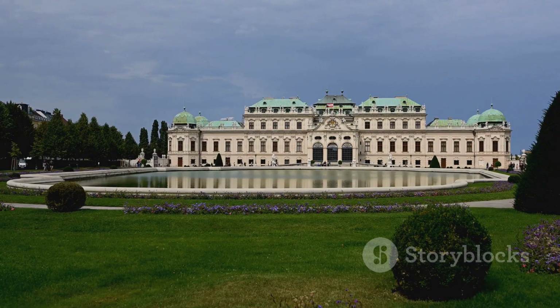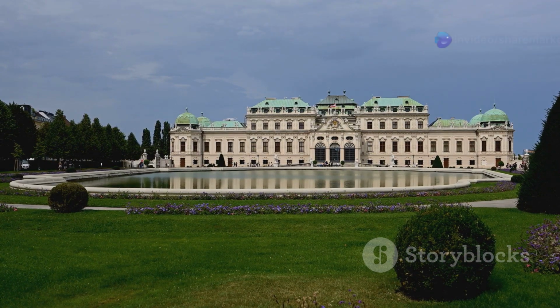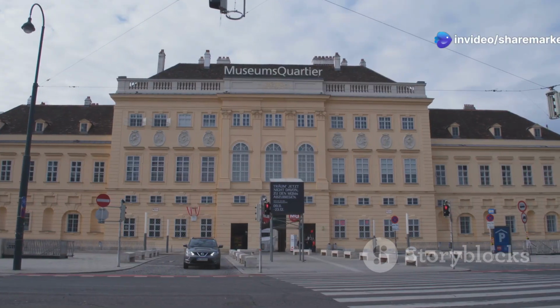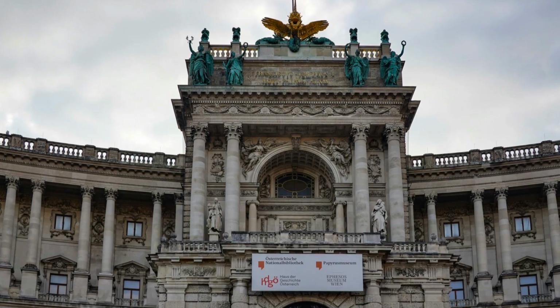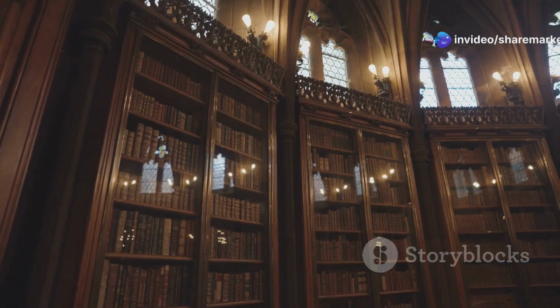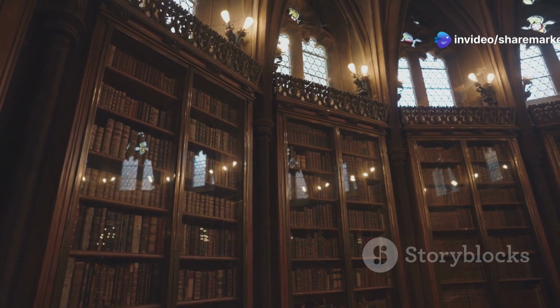You can peek into the lavish imperial apartments, where Emperor Franz Joseph and his beloved Empress Elizabeth, also known as Sisi, once lived. And speaking of Sisi, make sure to visit the Sisi Museum, dedicated to the life and legend of this iconic empress. And while you're at the Hofburg, don't miss the Austrian National Library. It's a Baroque masterpiece filled with ancient texts and ornate decorations that will take your breath away.